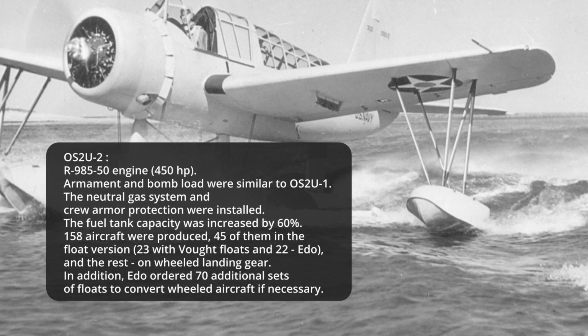OS2U2: R-985-50 engine, 450 horsepower. Armament and bomb load were similar to OS2U1. The neutral gas system and crew armor protection were installed. The fuel tank capacity was increased by 60%. 158 aircraft were produced, 45 of them in the float version, 23 with Vought floats and 22 Edo, and the rest on wheeled landing gear. In addition, Edo ordered 70 additional sets of floats to convert wheeled aircraft if necessary.